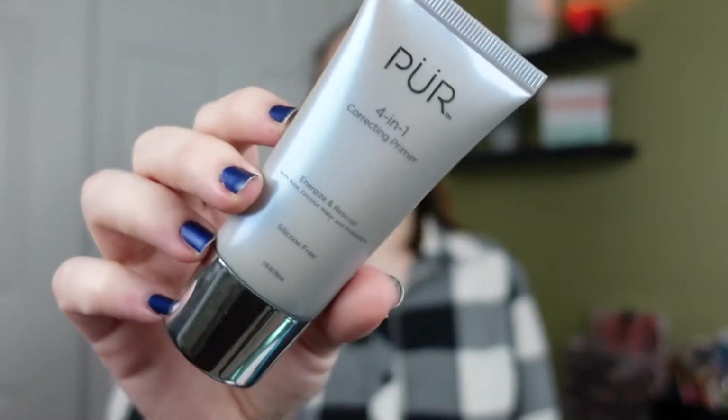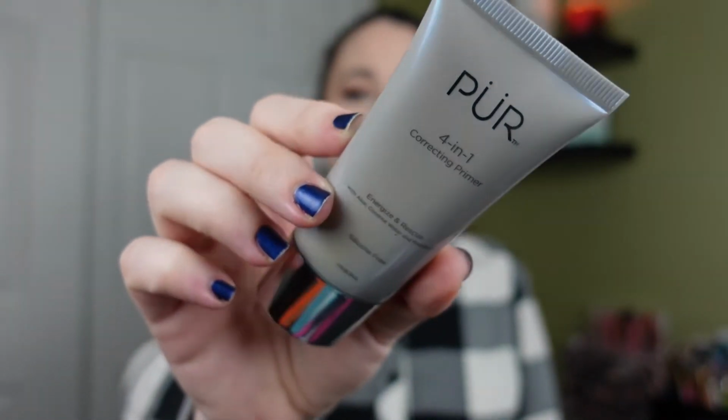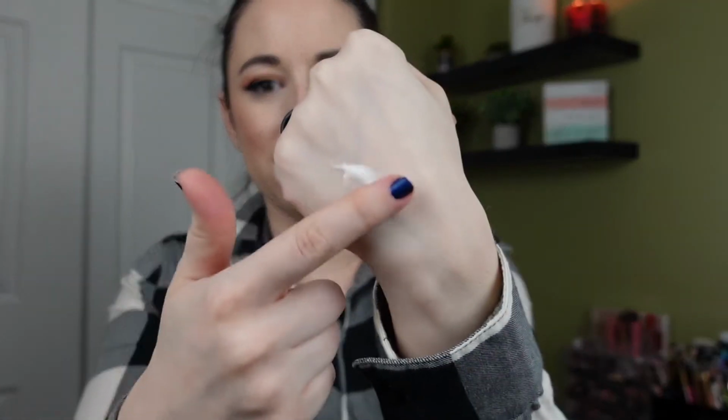The next product that I really enjoyed also came in my paid for box, and it is another primer. This one is from Pure, and this is their 4-in-1 correcting primer. It says Energize and Rescue with aloe, coconut water, and probiotics. This is a very, let me see, how do I explain it? So let's see if I can even show off the consistency. It's very lightweight and it feels hydrating, but you can tell it has a little bit of that pore filling ability to it.